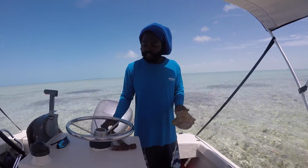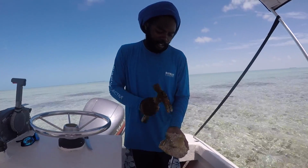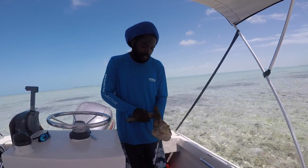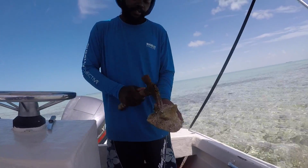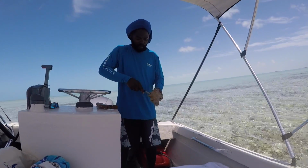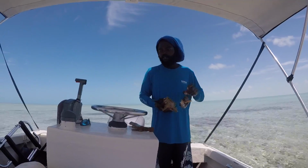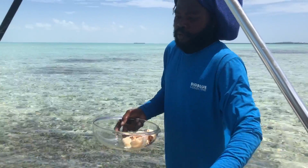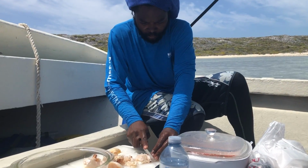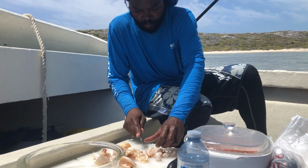This is everyone knocking. This is to loosen the conch up because it's stuck inside the shell. We just put a little hole right here. Oh wow. Molly's got our conch, just cleaned it up. So Molly's now cutting up the conch. Doesn't get fresher than this.